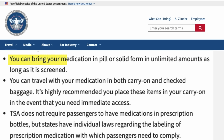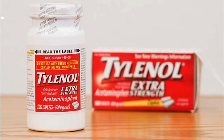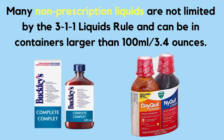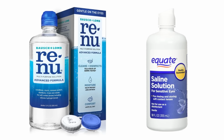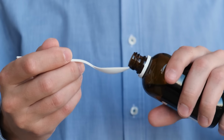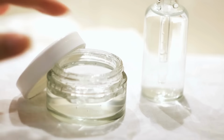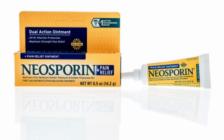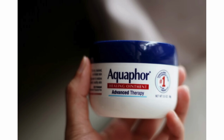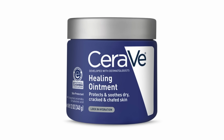While prescription medications have the most comprehensive exemptions from TSA regulations, many over-the-counter medications are also given special considerations. You can pack unlimited amounts of over-the-counter pills like Tylenol, aspirin, and Advil, and many liquid medications aren't subject to the usual 3-1-1 restrictions. This includes liquids like saline solution for contacts, Dayquil, or other cold or cough syrups, as well as medically necessary creams or gels like hydrocortisone cream, Neosporin antibiotic ointment, pain relief gels like Icy Hot and Voltaren, as well as skin treatments like Aquaphor and CeraVe healing ointment.